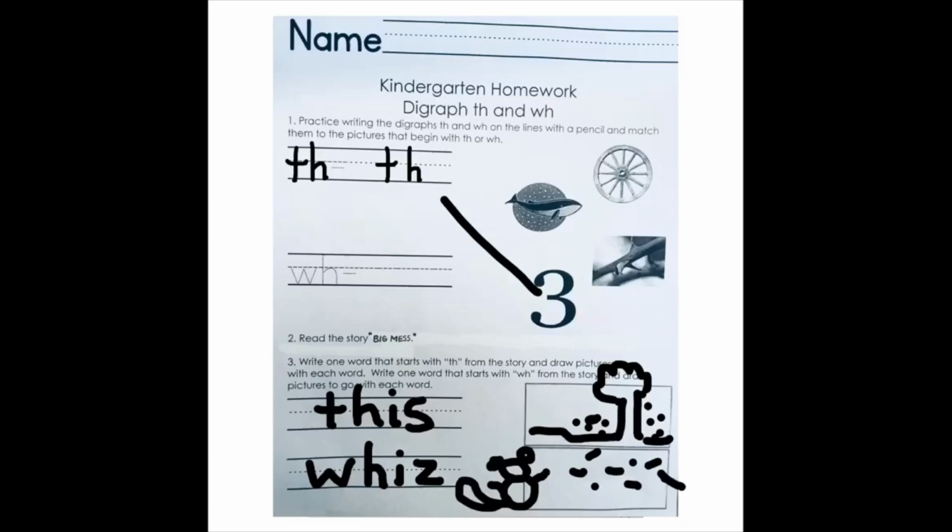Now there are going to be two things for you to open for your homework. One thing is going to be the book, Big Mess. I want you to scroll through and read all the pages of the story. Please read them to someone else in your house, a grown-up or an older brother or sister, or someone that's there to help you.